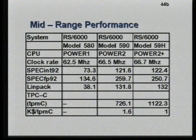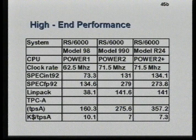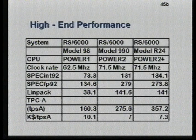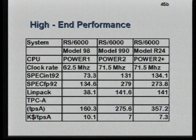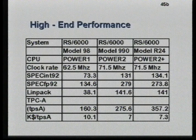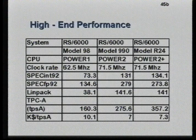Now, looking at the high-end server class machines, again, a slightly higher increase in clock speed, a significant increase in SPECint and SPECfp numbers. And here we compare the TPCA benchmark transactions per second. As you see, going from the POWER2 to the POWER2 Plus, a significant increase in performance, again primarily due to the level two cache. And the 357 rating on the TPCA, again, is the highest number that's been achieved by a uniprocessor today.